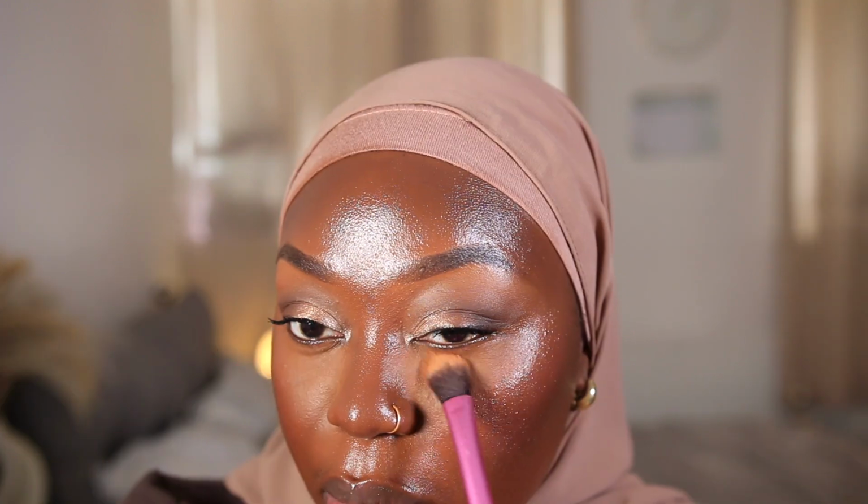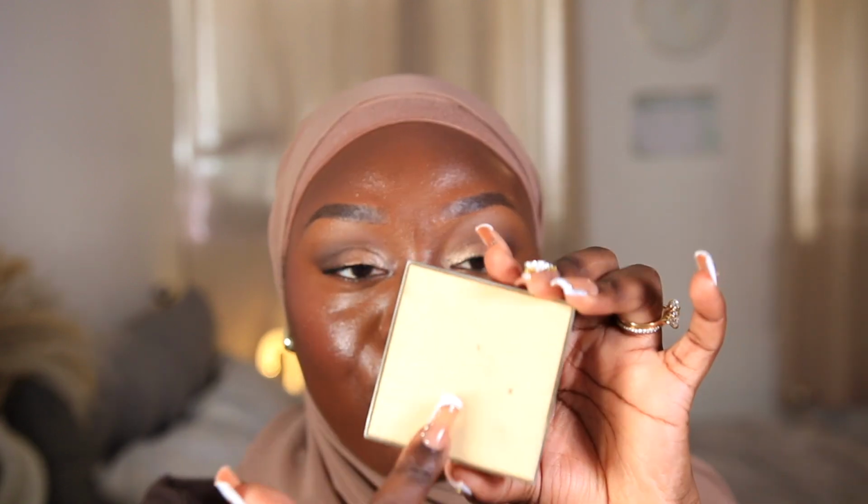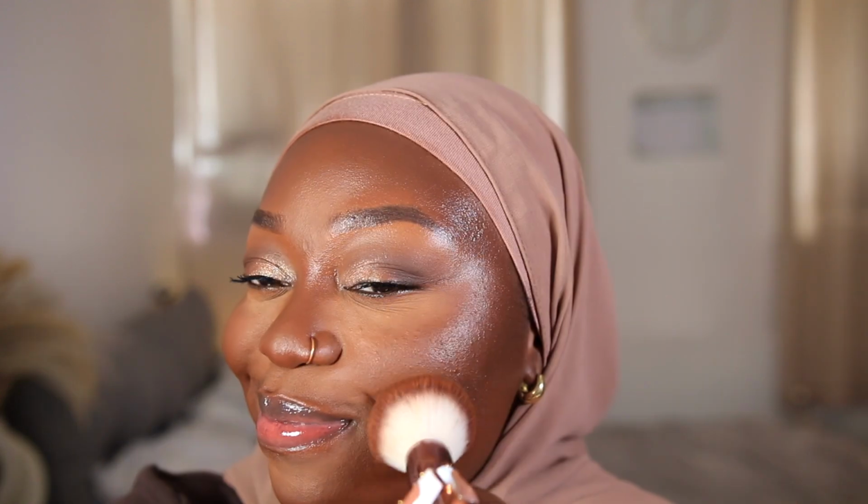Unfortunately, I don't have any new powder products to try for you guys. So we're just going to go in with the Laura Mercier Translucent Honey Powder to light up my face. Then I'm going to go in with my Huda Beauty Easy Bake Powder as well to set my concealer. And then for my face powder, I'm going to go in with the Revolution Pro CC Perfecting Press Powder in the shade Dark.